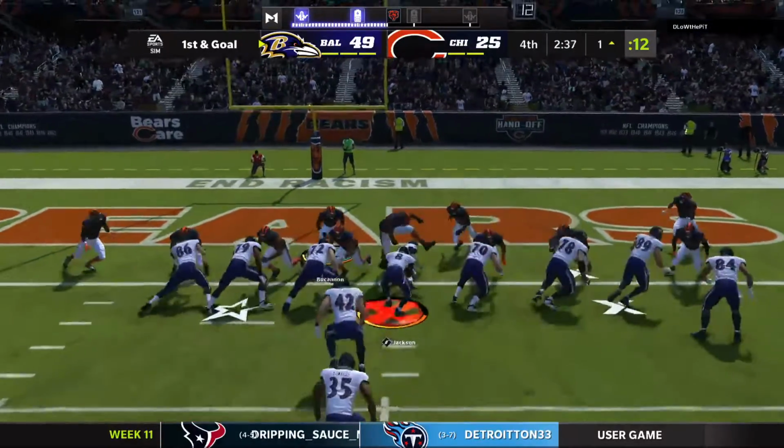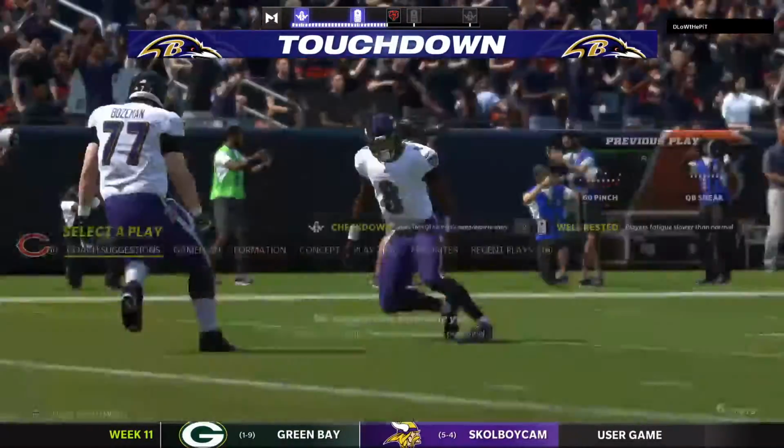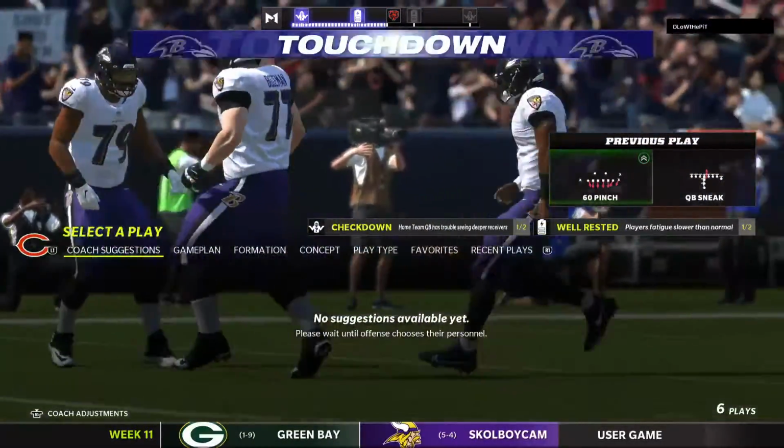It doesn't matter whether you're actually out. And he will get into the end zone. It's another touchdown. This thing is ugly.